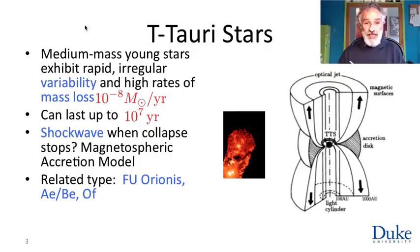Stars in this phase, or low-mass stars at this phase of their existence, are called T Tauri stars. They exhibit irregular and rapid variability, possibly associated to changes in the opacity of the dust and clouds that still surround them. They exhibit huge rates of mass loss, as much as 100 millionth of a solar mass per year, and this phase can last for 10 million years. This is 1 million times the rate at which the sun is losing mass to the solar wind currently. So the sun, in its 10 million year T Tauri stage, lost a lot more mass than it will use throughout its entire 10 billion year main sequence career.